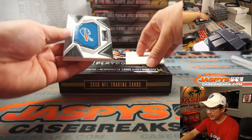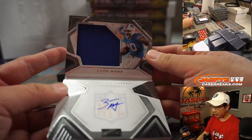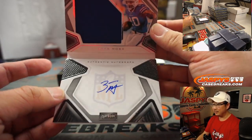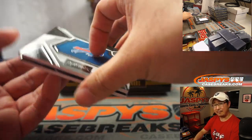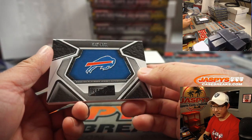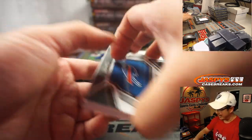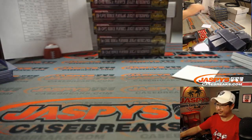And the book is going to be Buffalo! Zach Moss, jersey and autograph. Bills did not have the services of Zach Moss, but I don't think they'll have his services all year, for the rest of the playoffs. 181 out of 299. That goes to Juan Escabi Pena and the Bills. But he's starting to heat up, too.